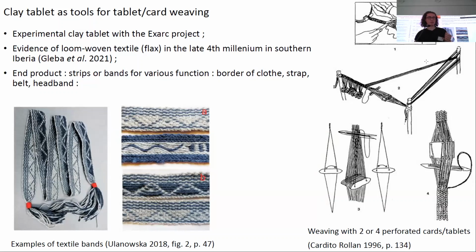There is an experimental clay tablet within the exact project. They have a video on YouTube. You can watch this, very interesting. They show exactly how it's made. There is now evidence of loom-woven textile with flax in the late 4th millennium, in a recent paper by Gleba and Ali. And we know that the end product might be, it's not the only product, I think, but it's notorious that you can produce strips or bands for various functions with this kind of tool. So we can make borders of clothes, straps, belts, headbands, for example.